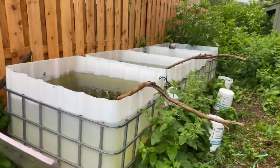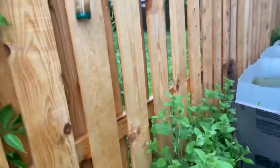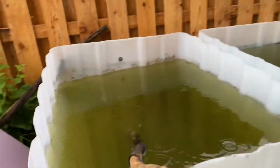Alright, well, this is the totes. You can probably hear the thunder in the background, but it looks like we got about 2 3/4 inches of rain. It is picking up, so we're gonna run through this quick.